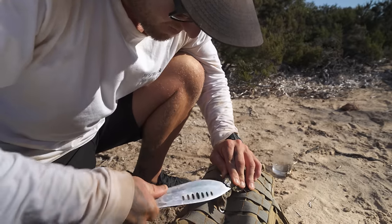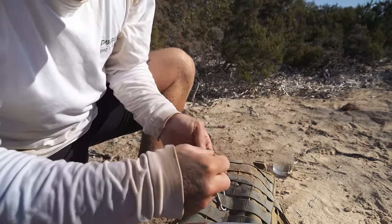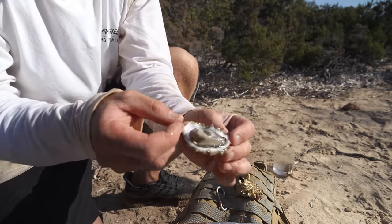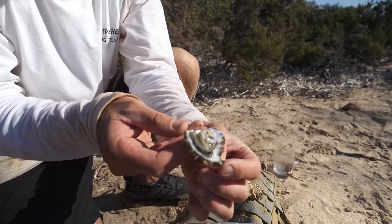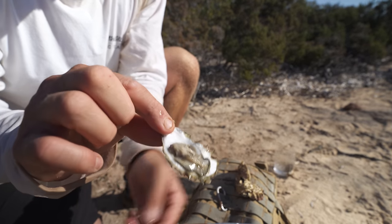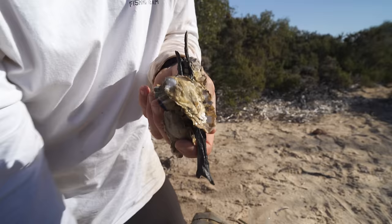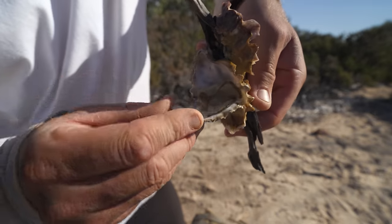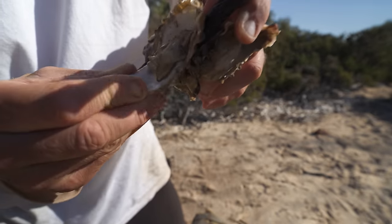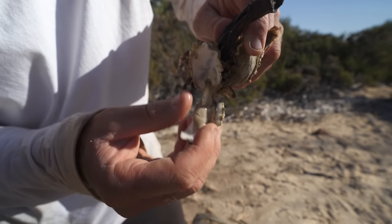Come on. There we go. Here we go. Oh, look at this. Fresh as it gets. Oysters, straight out of the mangroves. Oh, I'm gonna fill myself up on them. Look at this. This is as fresh as it gets, doggies. Come on, where are you gonna go? Get off, get off.